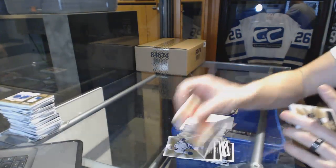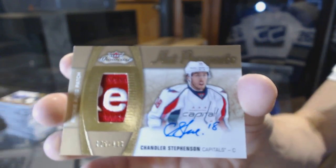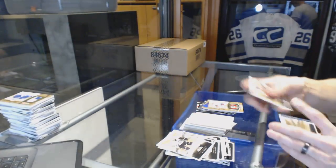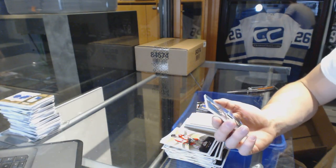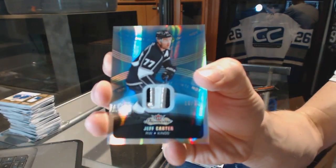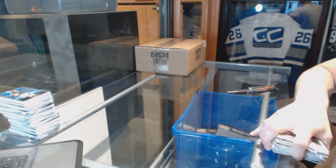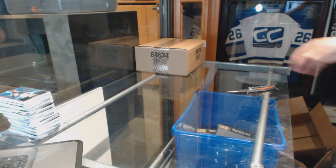And now for the thickies. We've got, oh, that's cool. A Hot Prospects rookie patch auto numbered to 499 for the Washington Capitals, Chandler Stephenson. Chandler Stephenson out of 499 for the Capitals. And we've got a three-color base white hot patch, number 10 of 15 for the LA Kings, Jeff Carter. 10 of 15 for the Kings, Jeff Carter. And there's the first case in the books. Now onto the free case. The best cases are the free ones.